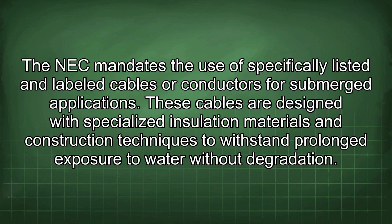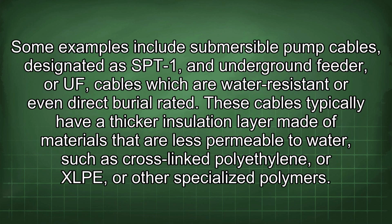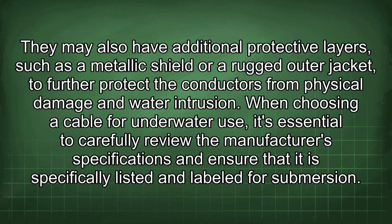The NEC mandates the use of specifically listed and labeled cables or conductors for submerged applications. These cables are designed with specialized insulation materials and construction techniques to withstand prolonged exposure to water without degradation. Some examples include submersible pump cables designated as SPT-1, an underground feeder, or OFF cables which are water resistant or even direct burial rated. These cables typically have a thicker insulation layer made of materials that are less permeable to water, such as cross-linked polyethylene, or XLPE, or other specialized polymers. They may also have additional protective layers, such as a metallic shield or a rugged outer jacket, to further protect the conductors from physical damage and water intrusion.